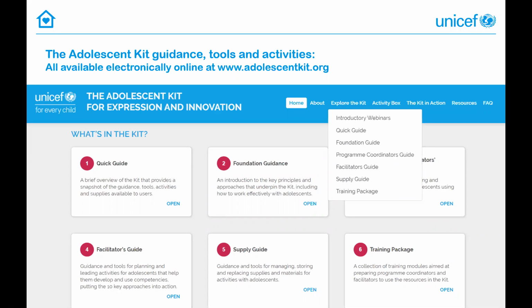So as you've heard me say a few times now, the Adolescent Kit includes guidance, tools, and activities, which are the essential components of the kit. And it also includes supplies, but we'll wait to talk about those in a few minutes. So the first thing you should know about the guidance, tools, and activities is that they're all available electronically on the Adolescent Kit website, adolescentkit.org, and you can see the website at the top of this slide.